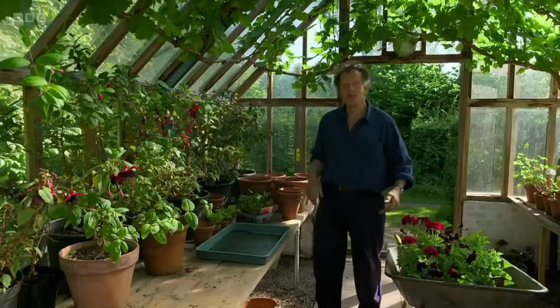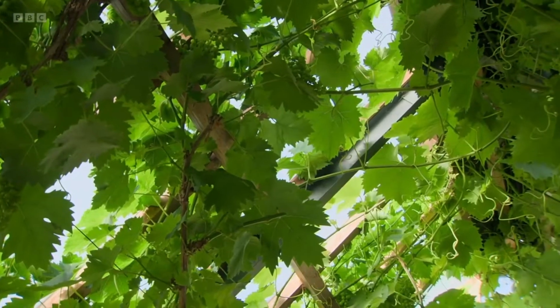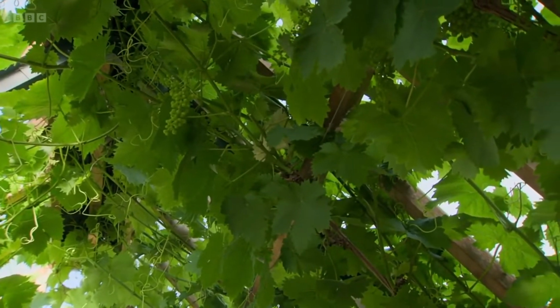I've had this greenhouse for about 10 years now. And initially, I grew tomatoes and chilies and aubergines in here, and they did really well. And then gradually, the performance dropped off, and I couldn't work out what was going on.